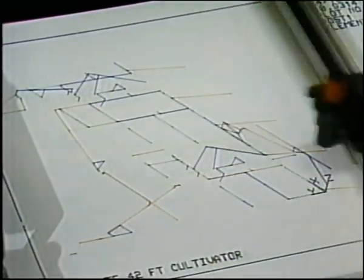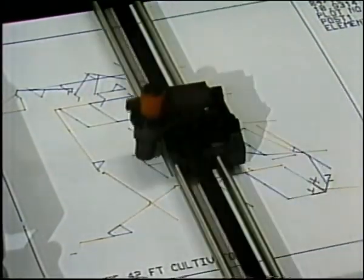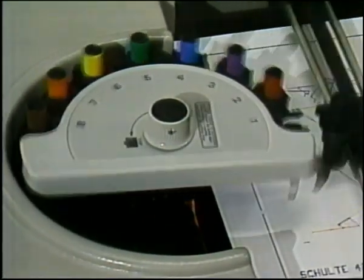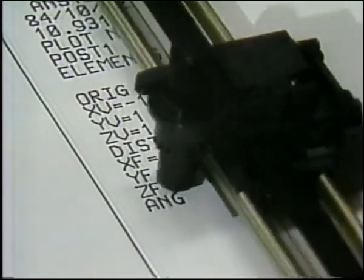And CAD-CAM has another impressive function, high-speed hard copy reproduction. If you need to take a drawing with you, it can be done in just a few seconds right before your eyes.